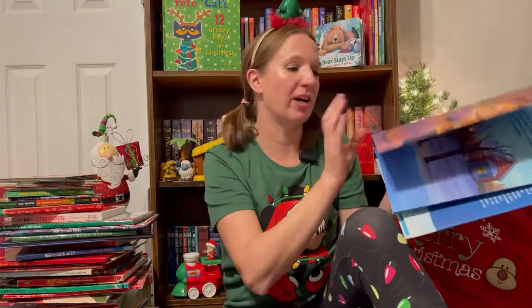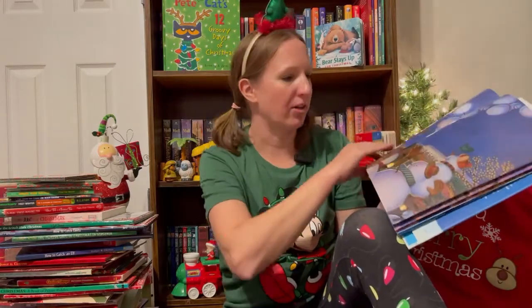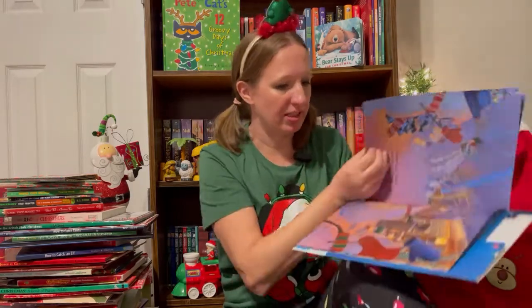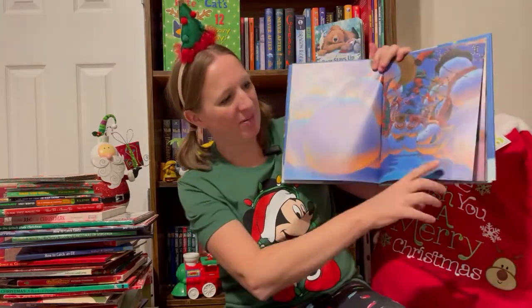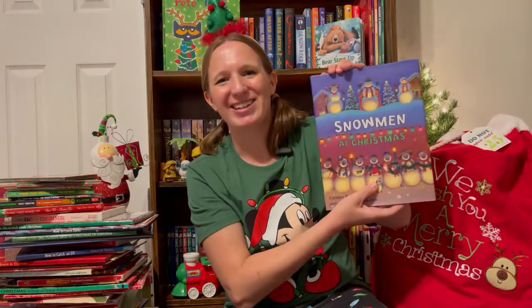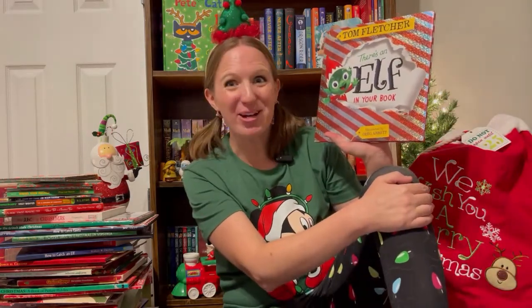My kids love to find the little mouse. And I have to find one that's, I know right where it is because I don't always remember where the mousey is. There we go. I found the mouse. All right, here's the little mouse that my kids love to find in these Snowmen at Christmas.